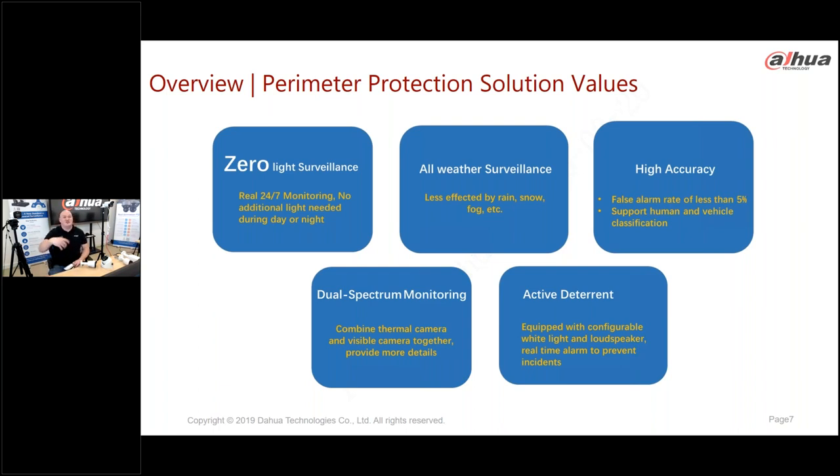And we also have the dual spectrum monitoring as well. This camera here, as small as it is, has two lenses, one visual and one thermal. It also has the active deterrent feature built in. Okay, so there's your regular 5 megapixel TiOC camera. This is your 4 series bullet. You can see that it's a little bit bigger than a 4 series bullet camera, however, half the size of a TiOC camera. So in this case, it's a very powerful, small device.